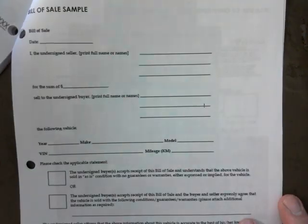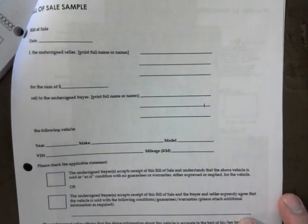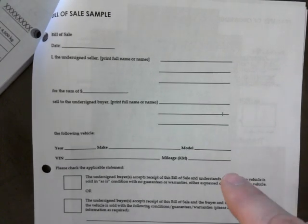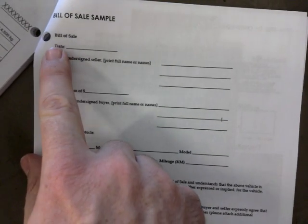Next is the bill of sale on page 94. This is the one I always use. If I ever sell or buy anything, I go to AutoPack. You can just photocopy this one if you want. You can rip it out and use it. Bill of sale example.